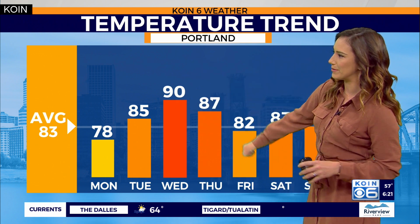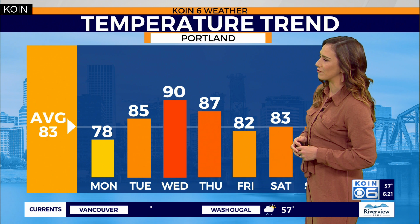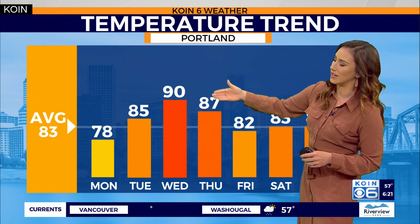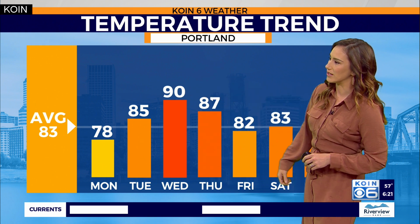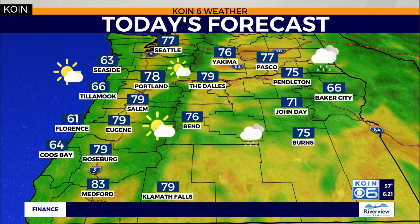90 is not too hot, but again, you might want to drink lots of water and stay out of that sun for long periods of time, especially during the hottest part of the day there on Wednesday. But we're still building up some heat Thursday in the upper 80s before we're back to near normal summertime temperatures. The lower 80s this weekend. That will feel very nice.